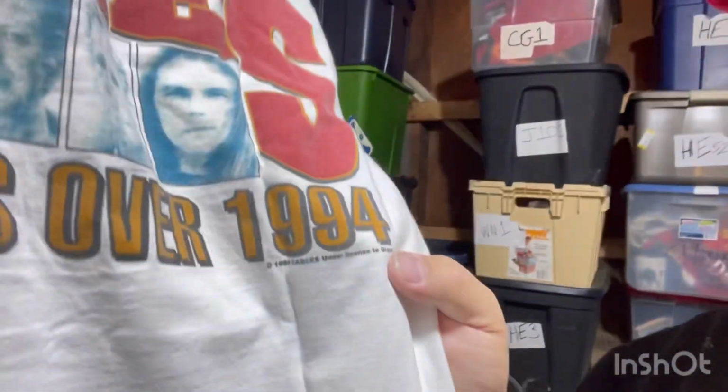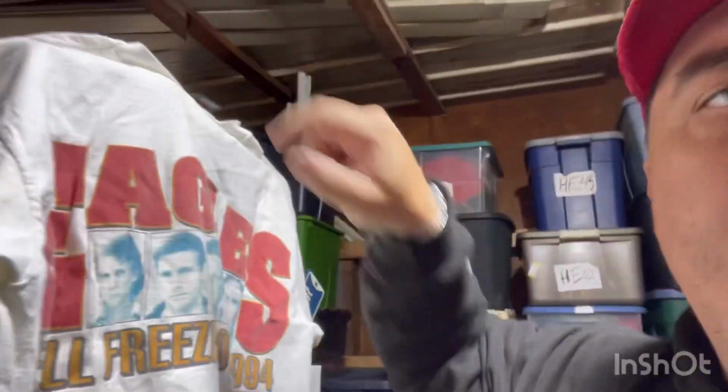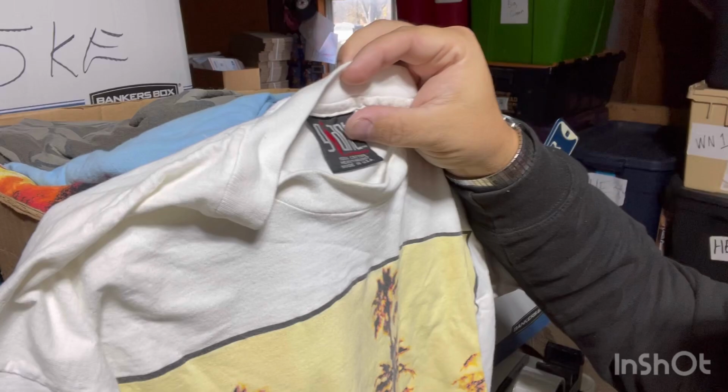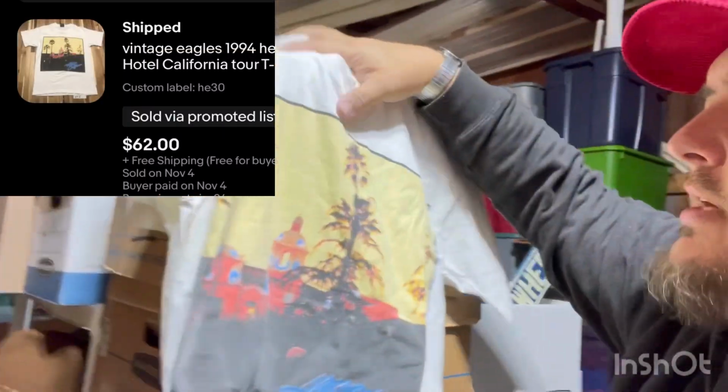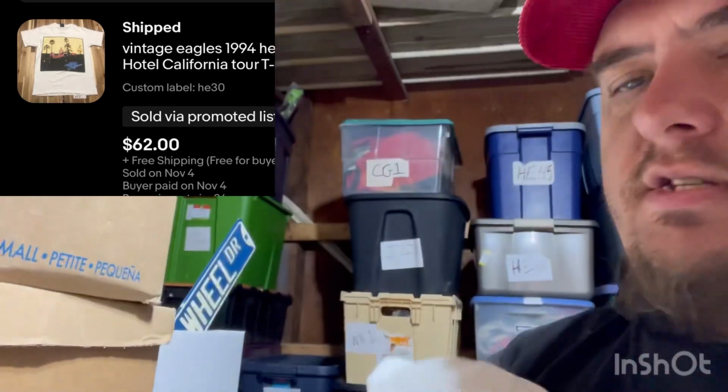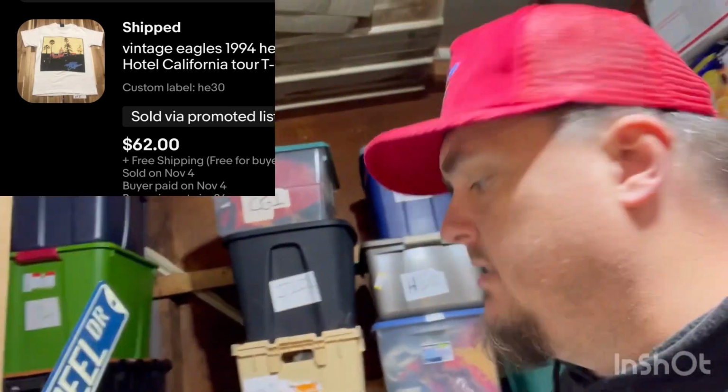It's on the Giant label. I'll flip it around here. That's the Giant tag. That's a good tag to look out for. This has the Hotel California front. It is single stitch. And for all those reasons, I paid about $50 for that t-shirt, assuming that I could make a little bit of money.